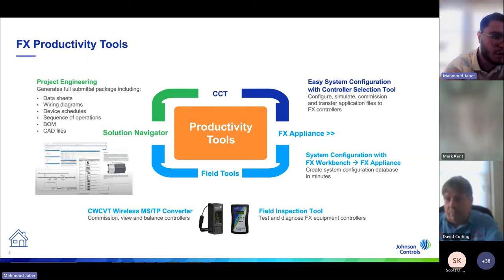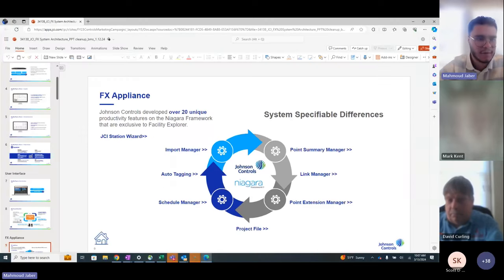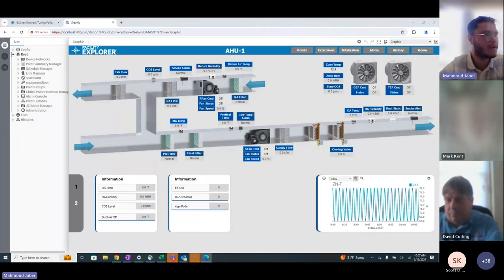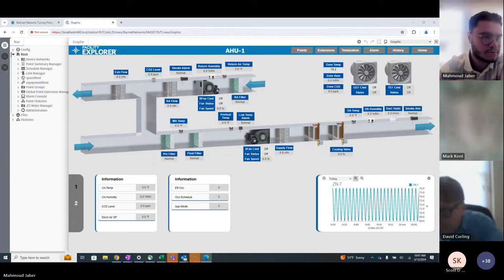So this is the total FX productivity tool set. I'm going to share my screen here to get into a live demo, where I first want to show how the standard Facility Explorer appliance looks, and then we'll get into those productivity tools.